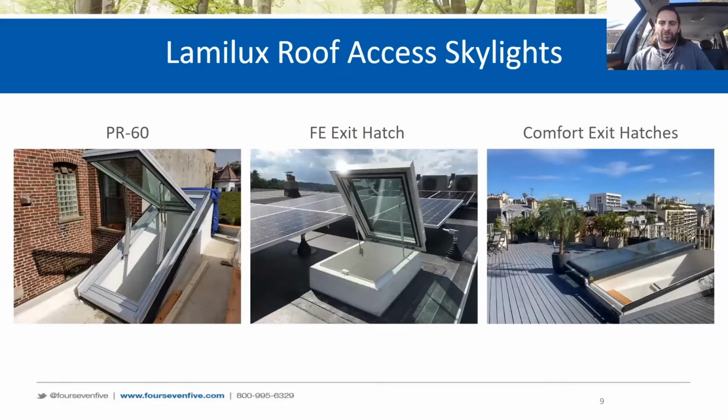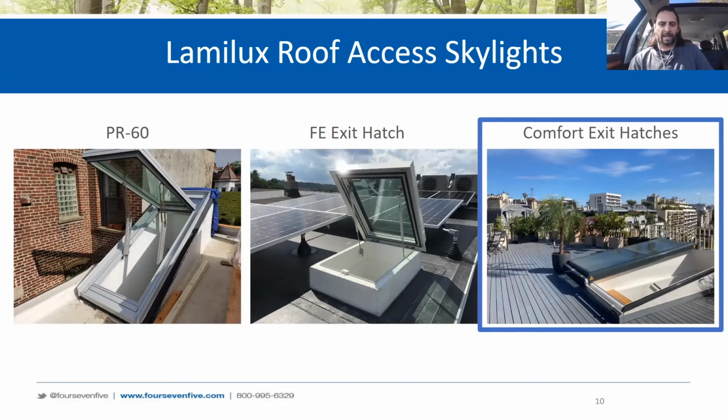There are several options for roof access that Lamilux provides. The image on the right is the one that we are going to be focusing on primarily today. We also offer more customized solutions, as you can see on the left, through the Lamilux PR60. And then we also have manual and motorized roof access hatches for use over a ladder or stairs, up to about 8 feet in length through the FE exit hatch.